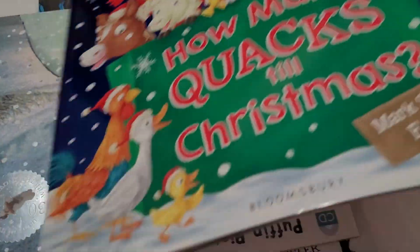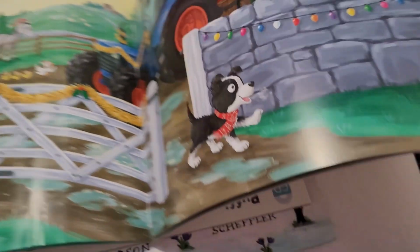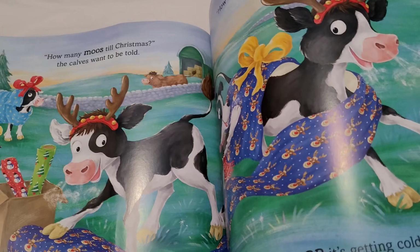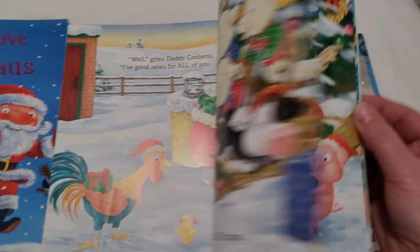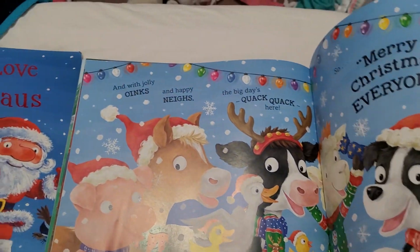So there's that one. How Many Quacks Till Christmas? This is a relatively new one to us, so we haven't read it too many times, but it's basically the animals on the farm are all very excited about Christmas, and they all want to know as the farm is getting ready, and there's all sorts of hijinks until eventually it's Christmas. It says there are no more cheeps till Christmas, and there's a tree full of gifts for them all. So yep, that one's quite a nice story.